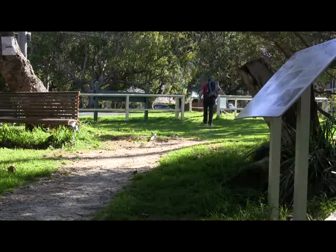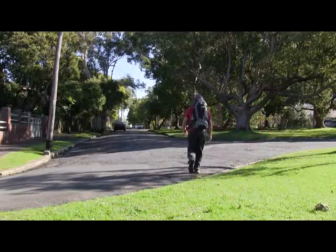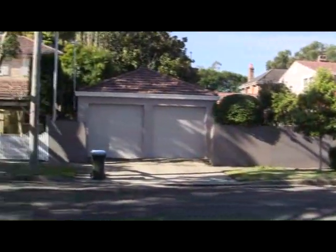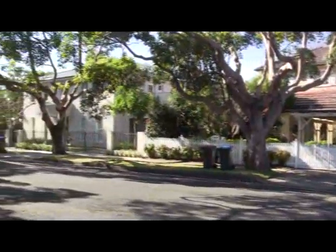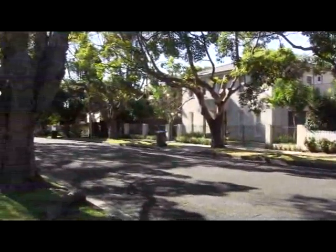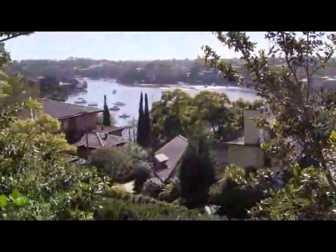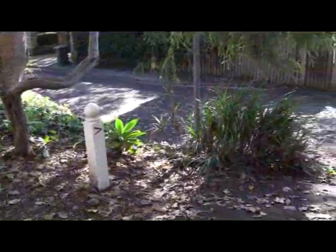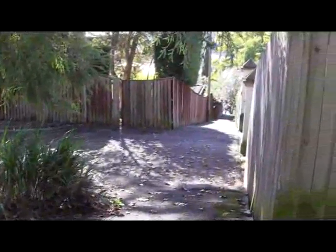We exit the park and walk along some more roads. Hunter's Hill is one of the better well-to-do suburbs of Sydney. It consists mainly of large houses and mansions, all in beautiful shady streets. Many of the houses have got very pleasant water views. Not all of this walk is along streets. We head off down various back lanes and pathways.